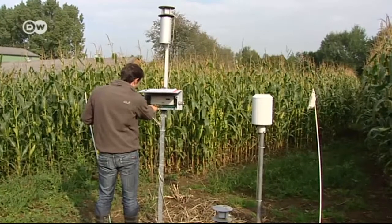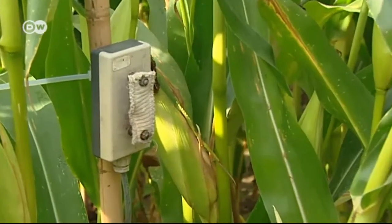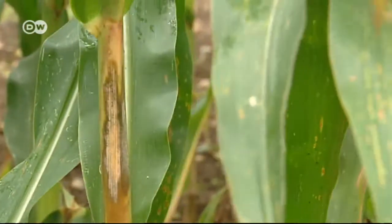Weather plays a big role in the spread of the fungus, so the team has set up measuring stations to keep tabs on temperature and wind conditions, as well as the amount of moisture on the leaves. They want to fight pests in a targeted way. Diseases are on the increase as plants like corn are cultivated more and more.